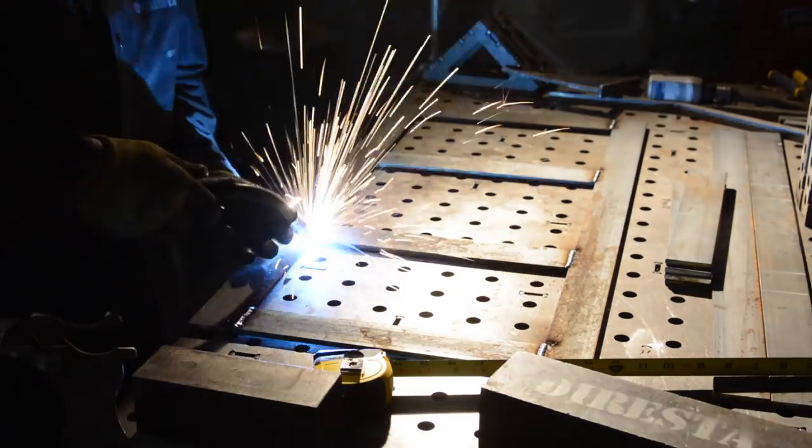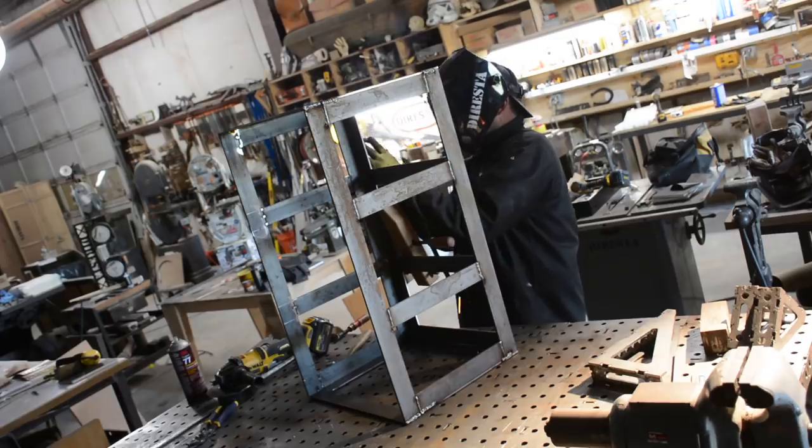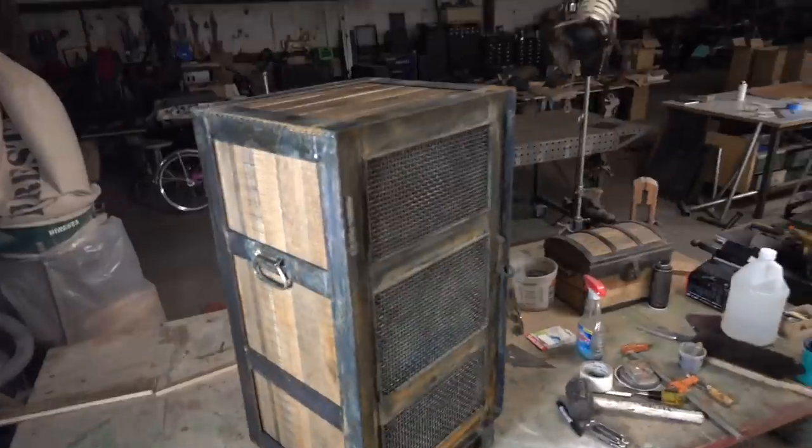I got this crazy job to build this wine case. I'll talk more about it once the job is delivered next week. This is one of those jobs where they say, do whatever you want. My idea, my design, my everything. Wine case was all I was given. I'm having a lot of fun with this one.